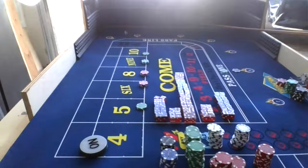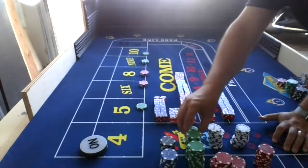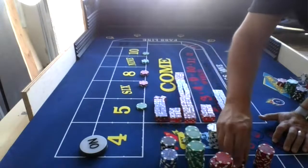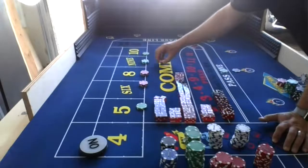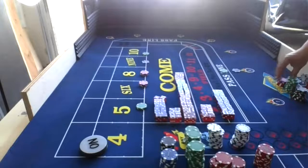369. And I am using King Dice's suggestions on throw, on grip, on movement. And y'all, I'll be honest, it is working for me big time. 75 pays 105. We're going to make the 9 to 100. We're going to pocket the rest.